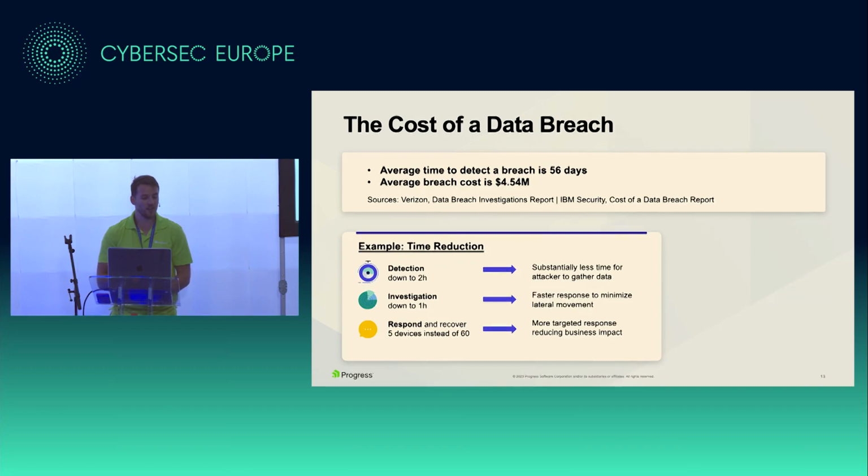So substantially less time for an attacker to move unnoticed in your network and gather data. Let's say that with the intelligence that we provide, from detection through forensic analysis and investigations, you know who is responsible, which servers were impacted, so you can have an even faster response time. And instead of, let's say, recovering 60 devices, you only need to recover 5.